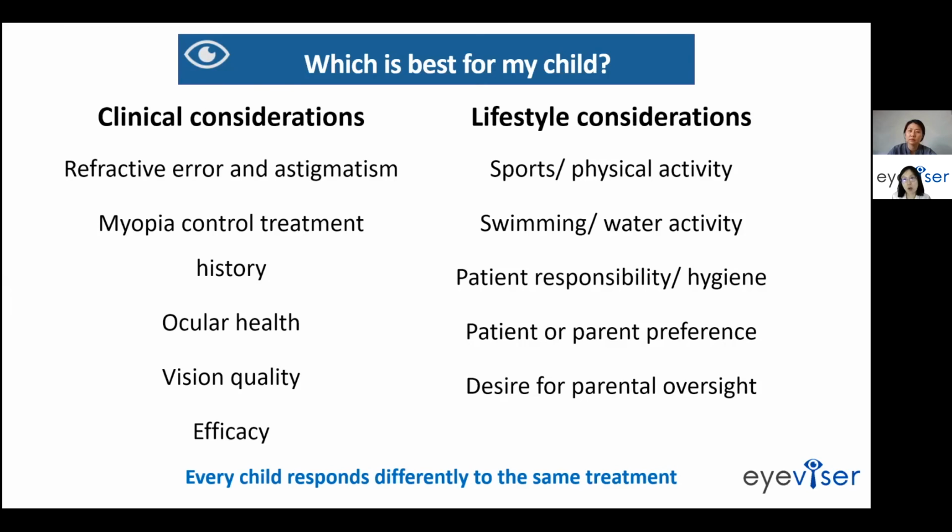It cannot be that once you put the child on a solution, myopia doesn't progress at all. That's possible, but not all the time. And so it could be, instead of progressing at 100 degrees, they progress at 50, or they progress less than that. And that can be considered already to be a success, right? Because if you remember the curve, you don't want them to hit high myopia, which can lead to eye diseases later in life.